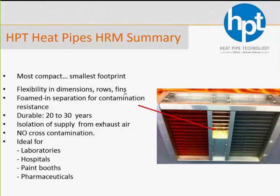Typically, a heat pipe lasts 20 to 30 years. There's no cross-contamination risk. Most energy recovery heat pipes I've been applying within colleges and universities for labs. I've also done a lot of hospitals and paint booths and some pharmaceuticals as well. It gives you an ideal situation for that.